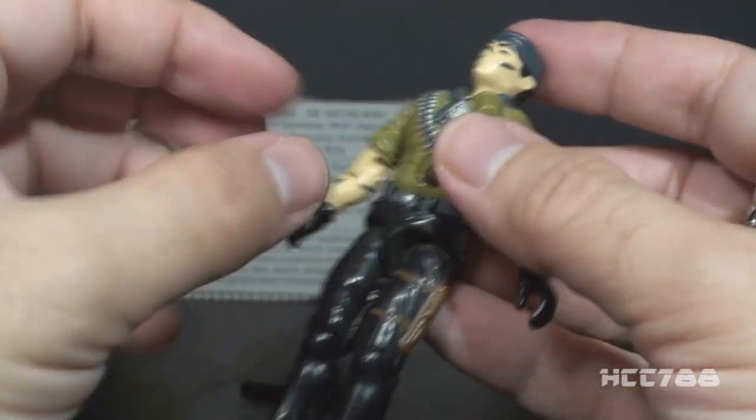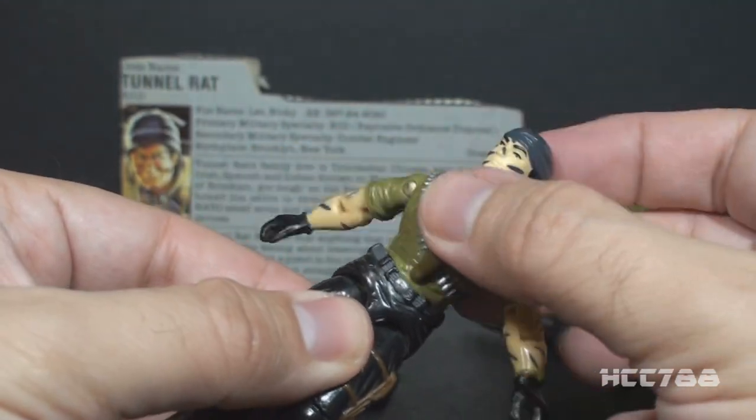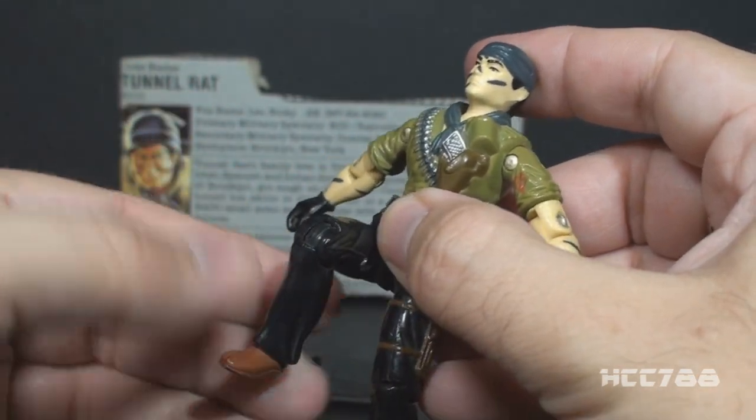The figure was held together with a rubber O-ring that looped around the inside. That allowed him to move at the torso a little bit. He could move his legs apart about so far. He could bend his leg at the hip about 90 degrees and bend at the knee about 90 degrees.